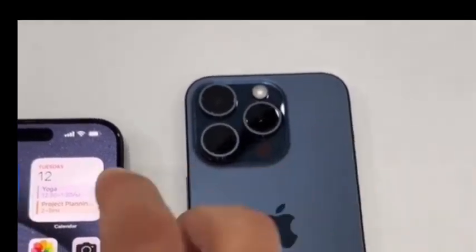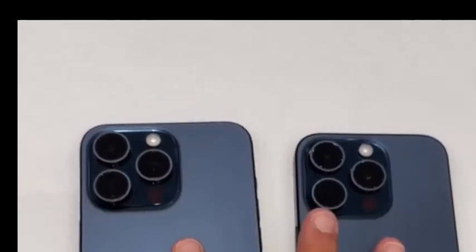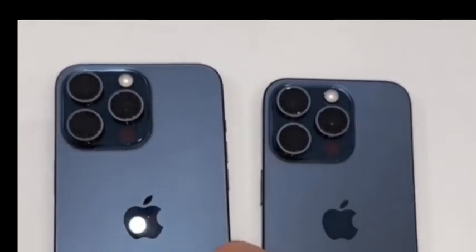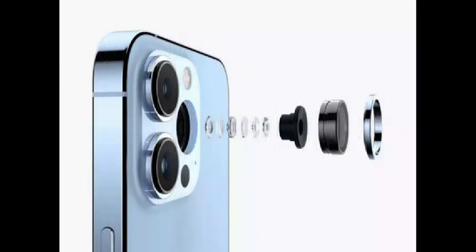The sensor itself is the first to use 3D sensor shift stabilization, keeping things steady and sharp in zoomed-in photos and videos. The smaller 15 Pro model might not have it due to space constraints, but rumors suggest it could be included in next year's Pro iPhones with a new and larger design. The zoom camera is just one of the exciting changes.